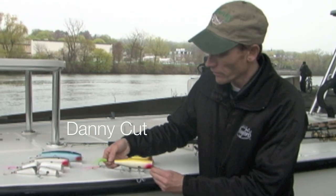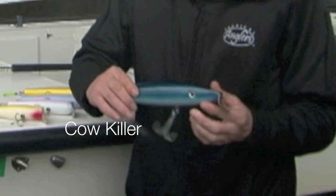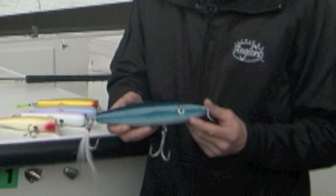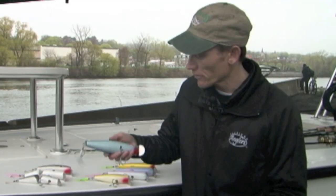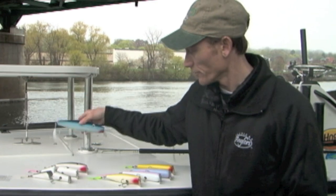We have a Danny Cut. We have his Cow Killer, which is a wireline trolling plug designed for fishing Cuttyhunk Islands, the Sound Pigs. This is a full 6 ounces. This is a huge, awesome plug.